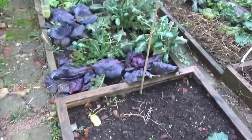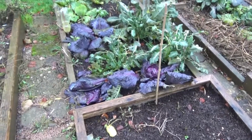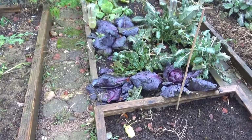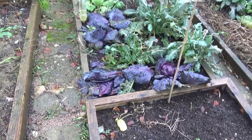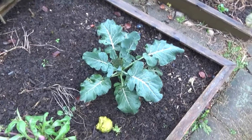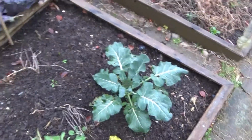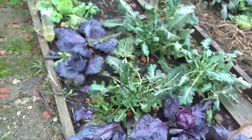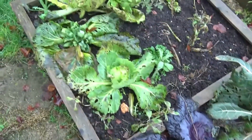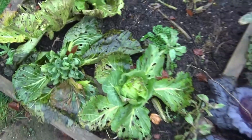We've still got a couple of red cabbages. I really need to pull them all out though, just due to the fact that that's food for voles in winter. Any roots and stuff the voles will be really happy with. There's a broccoli that's got a bit burnt with the frost, but there's obviously not much going on. There's a few cabbages, as I said, not very big. That one's put a load of reds on, look, but they haven't filled out.